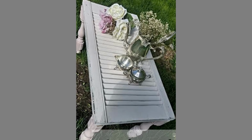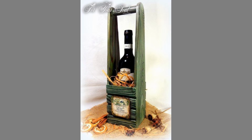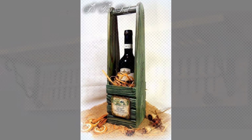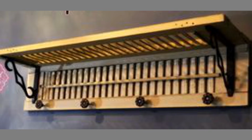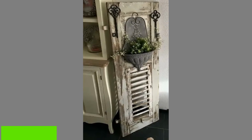Another powerful way repurposed wood shines is in outdoor living areas. Patios, balconies, and garden spaces become inviting when furnished with reclaimed wood benches, plant stands, stool tables, and garden pathways. The weathered look of aged wood blends beautifully with nature. Over time, the wood continues to age gracefully, developing deeper tones and a softer texture.